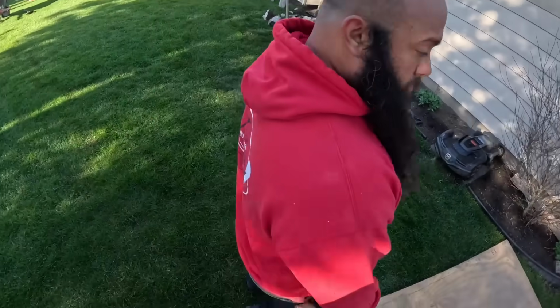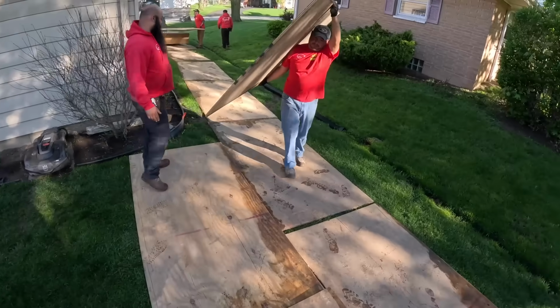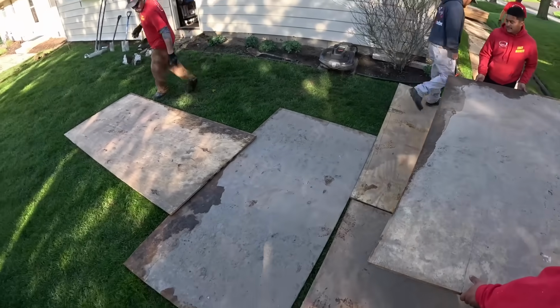Put it long ways, like this. Right in the middle. Okay, and then we'll make a path going that way. Push that in so I don't have the bump. The less bumps, the better.